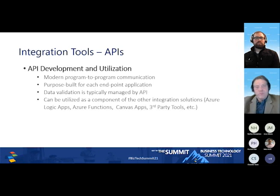Well, not just as a standalone. That brings us to the topic of APIs. Here we show, APIs are modern program-to-program communication. And if you've ever worked in API development, you have to be able to answer the questions, well, what question do I want people to be able to ask me, and what answer am I going to give? So it's a way to put an endpoint up that'll respond to questions that are posed by remote systems.